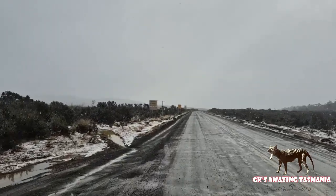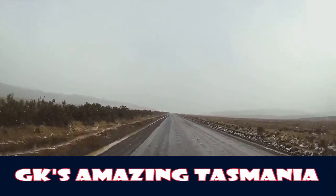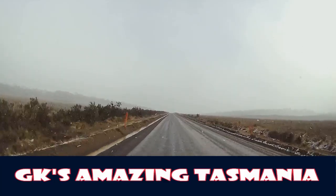So we leave Miena and soon are on an unpaved road, the Marlborough, and we're heading for the bitumen at the other end of this road when we arrive at Bronte Park. I'll show you plenty of footage so you can see what the roads are like.